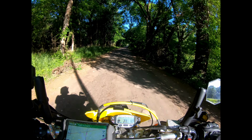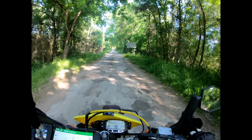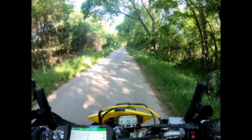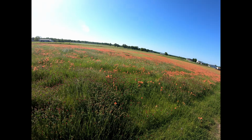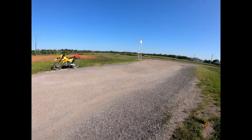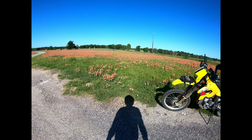While the dirt roads in this area are few and far between, a dual sport is still an ideal motorcycle for poorly maintained, bumpy pavement found on these tree-lined country roads. While the bluebonnets aren't in this area, I have been treated to quite the show from the Indian paintbrushes that blanket the fields along my ride.